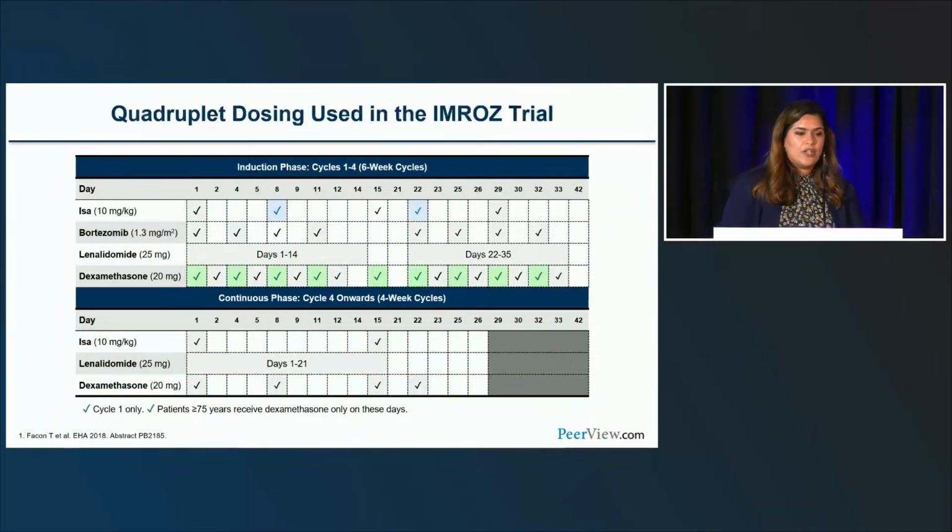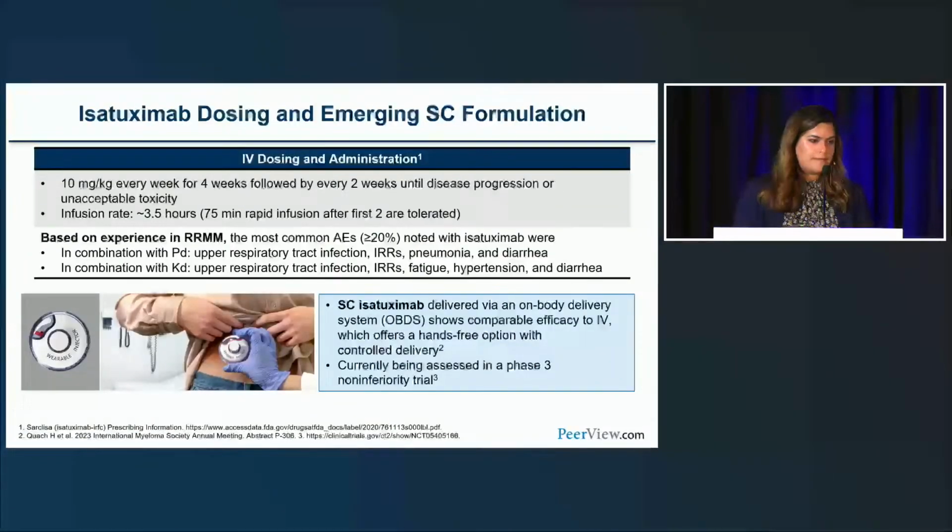And just showing the quadruplet dosing used in the IMROZ trial specifically. You've got your isatuximab on day 1, 8, 15, and 22, and then your bortezomib, give or take, on 1, 4, 8, and 11, et cetera. And then you've got your continuous phase thereafter. So pretty similar to what other studies have been designed.